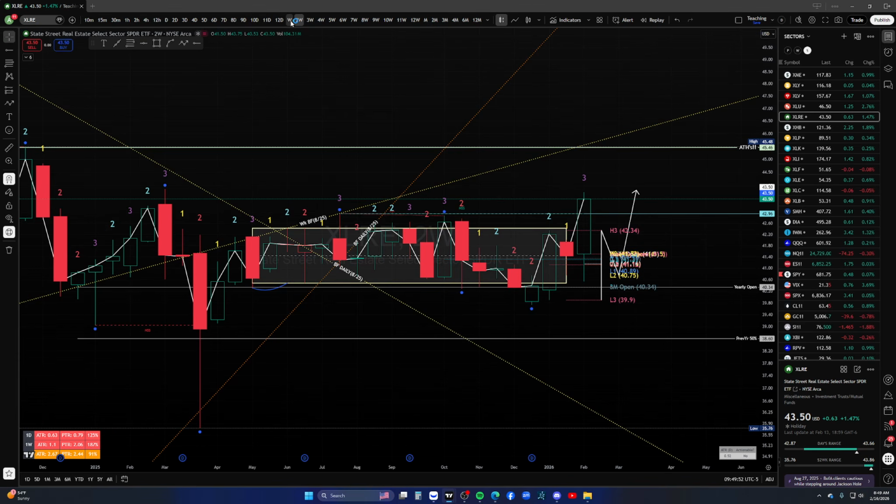The weekly close is a 3-2 continuation to the upside. Just beautiful. The daily, we have an inside day, so there's an actionable signal there, if you want. Time frame continuity is to the upside. So shout out to real estate once again.